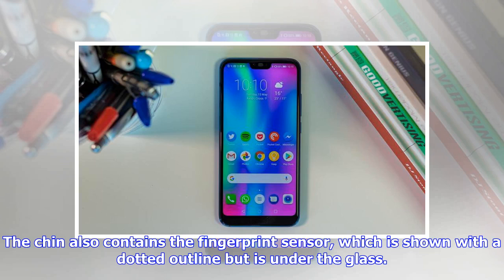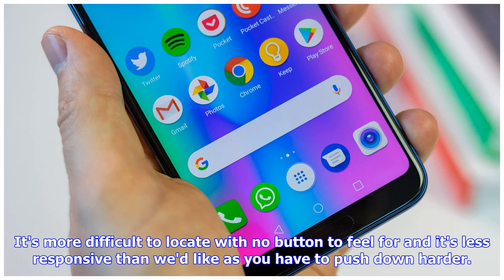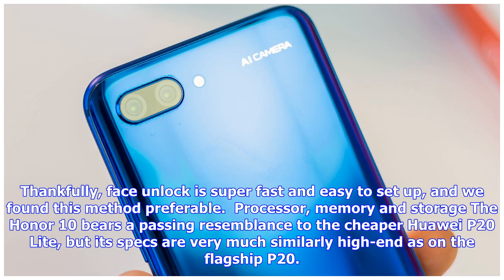The chin also contains the fingerprint sensor, which is shown with a dotted outline but is under the glass. It's a cool touch, but actually makes the feature harder to use. It's more difficult to locate with no button to feel for, and it's less responsive, as you have to push down harder. It looks cool, but it doesn't work very well. Thankfully, Face Unlock is super fast and easy to set up, and we found this method preferable.